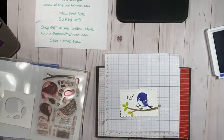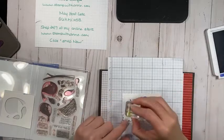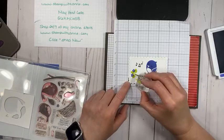First of all, we need little flowers, because maybe it's spring and the flowers are just starting to come out in your trees. So just add some little flowers.